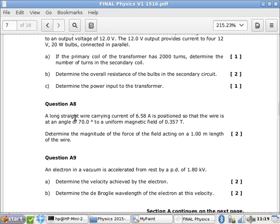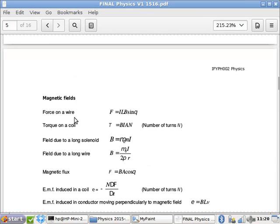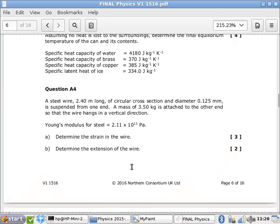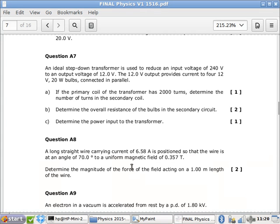Let's do this one in our head. A long straight wire has a current of 6.58 amps and it's at an angle of 70 to a field of 0.357. What is the force if the wire is 1 meter long? So what formula is this? F equals BIL, but we need a cos or a sine, don't we? And no problem if you forget, because if you simply scroll up to the formula book, you can see it's sine. So as long as you have a calculator, fingers and a brain, you can simply push all the numbers and get the answer. Easy peasy, 2 marks.